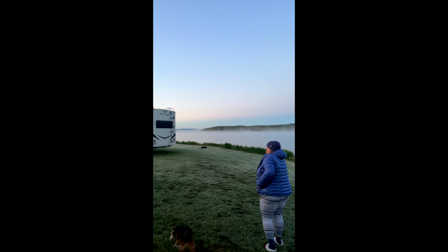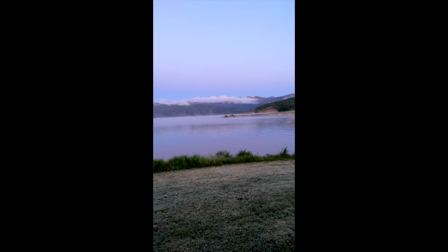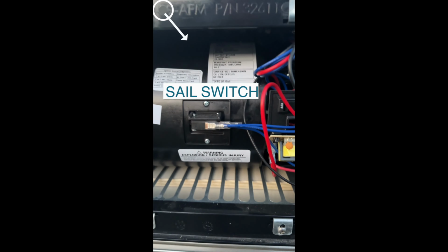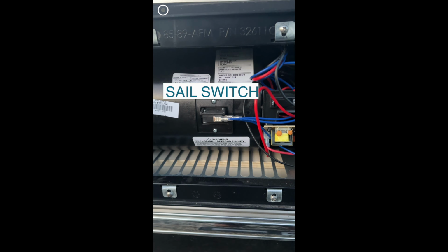So it's about 5:20, right outside of Yellowstone here on the west side. And yeah, woke up to the trailer 31 degrees. So it's always not pleasant, but quick little fix. This guy right here, the sail switch. So took it out, cleaned it out, and as you can see, good as gold. So little quick fix for you.